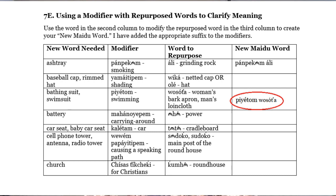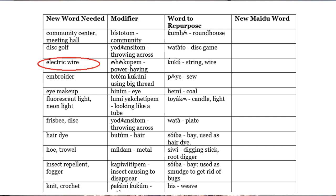On the next page, third from the top, say you wanted to say electric wire. You could use the word for string, kuku, but how would you distinguish it from regular string?